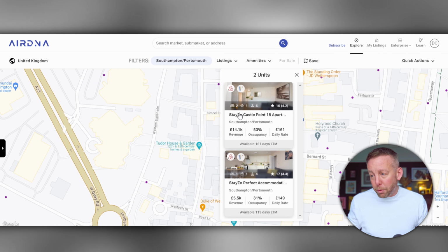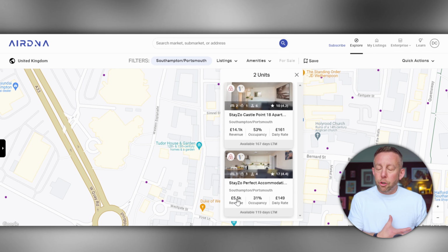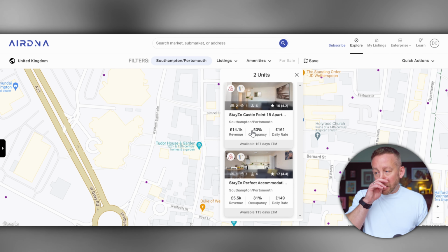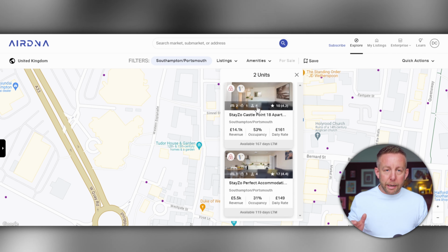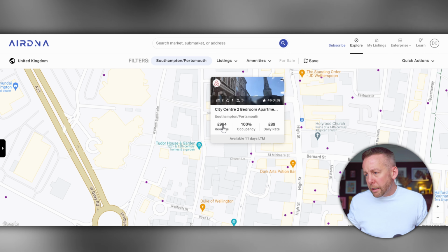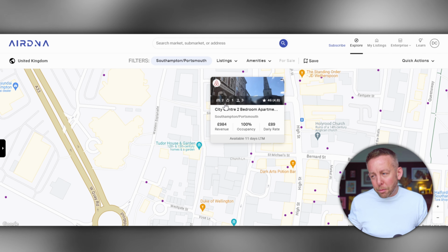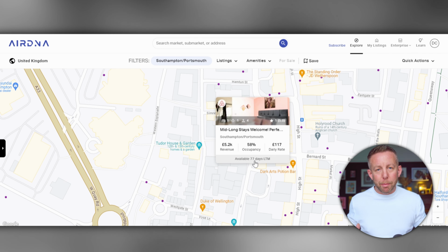And this is a 2-bedroom property, which has done significantly more than the 1-bedroom, as you would expect, because there's so many other 1-bedroom properties out there. But this one is going to struggle to get ahead of those. Now, it does look nice, but as soon as you start sleeping 6 people in a 2-bedroom property, you're automatically head and shoulders above all those other 1-beds that are in the area. Again, this is a place that 100% occupancy, but £984, average daily rate of £89 for a 2-bedroom property. Not a good sign. So I'm yet to see anything that's really blowing my socks off here.